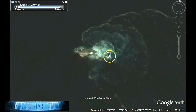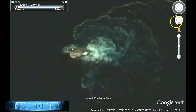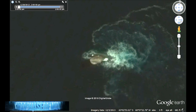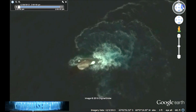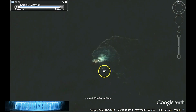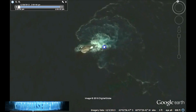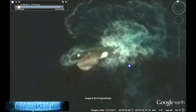This is amazing. It almost does look like it has an organic shape to it, and the scale of this object would be huge. This would be at least many hundreds of feet across. Can you imagine the head of a creature 300 feet across? It doesn't really sound plausible.